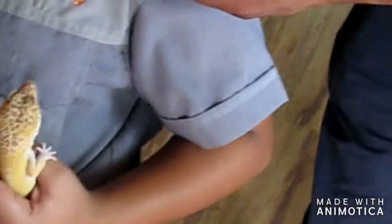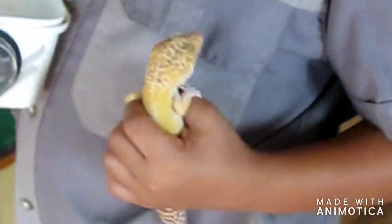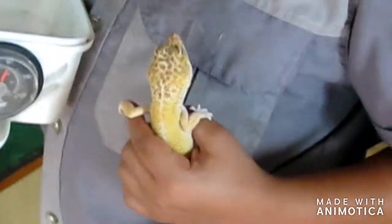I'm going to be breeding a bunch of these leopard geckos in the future. One of the best pet geckos in the world. Very common. You have three kinds of albino: we've got the Tremper albino, we've got the Tremper rainwater, and there's also the rainwater Tremper. Can't think of the one off the top of my head right now, but really good animal.